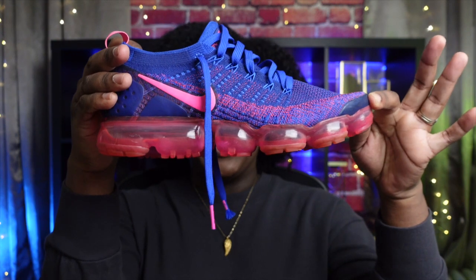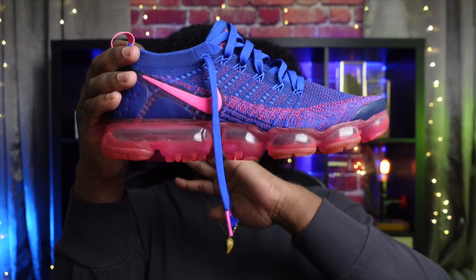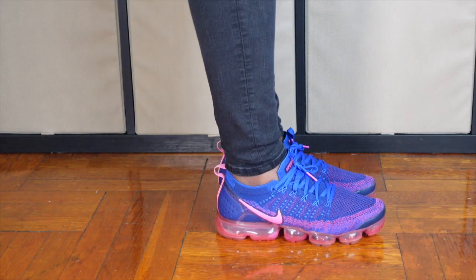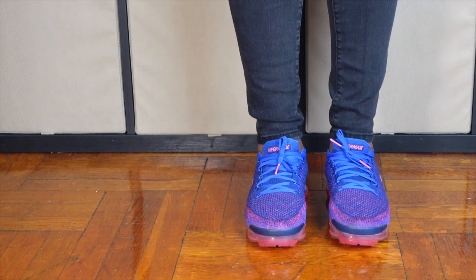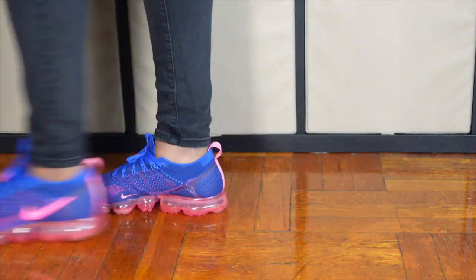Love this one. And of course, I couldn't just get a plain one, so I got this beautiful blue and pink Vapor Max. I love this one. I love how bright it is. Both colors are so bright, but they go so well together. I have not worn this as much as the first one that I showed you, but I love this one.